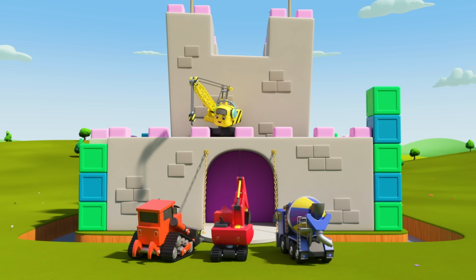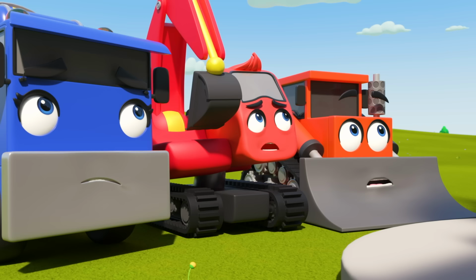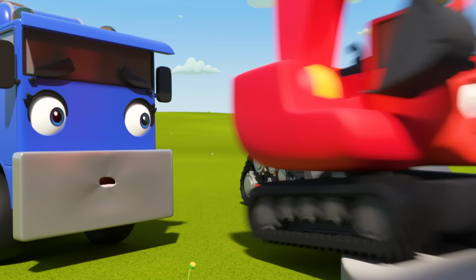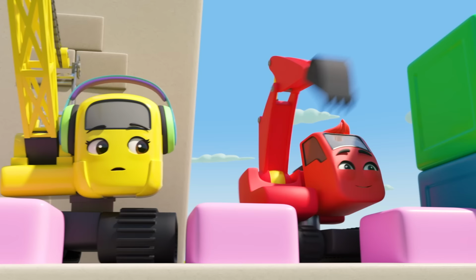How many are left? 1, 2, 3, 4, 5 on one side. 1, 2, 3 on the other. Oh dear, they don't match. But wait, I think Digley has an idea. What's he up to? He's taking a block from the taller tower.